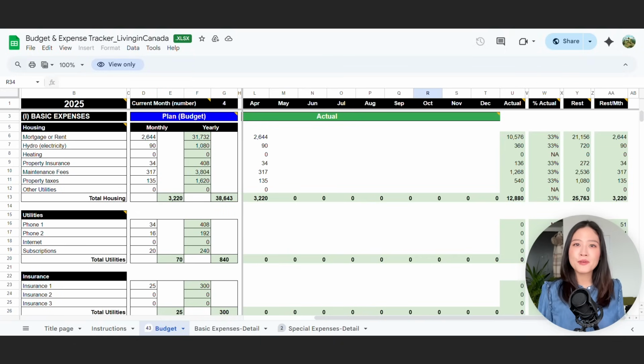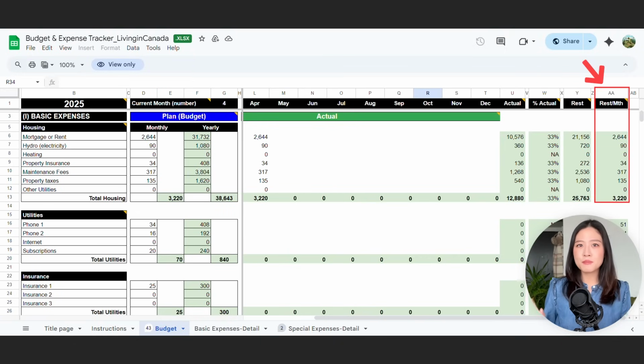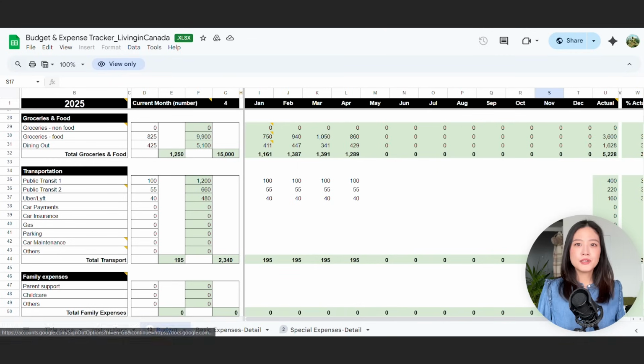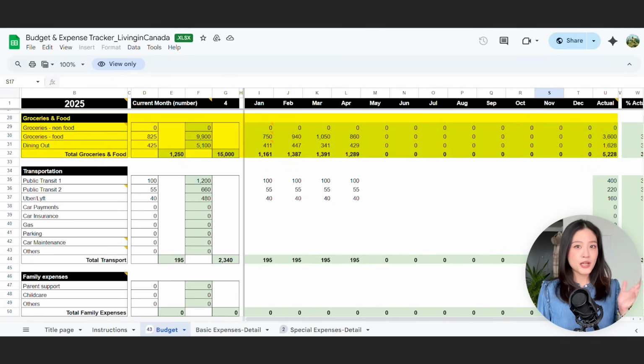Then also a very important marker here is rest per month. So here, because we stuck to the budget, which is $2,644 per month, you see that under rest per month, it shows that we still have the exact same budget per month, $2,644 per month to spend. But in a moment, I'll show you an example where that might be different. Let's go to groceries and food, for example, which we know can fluctuate quite a lot, at least for me. So there's our budget, and here's how we can track it.